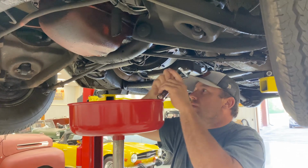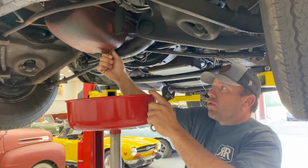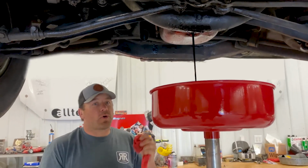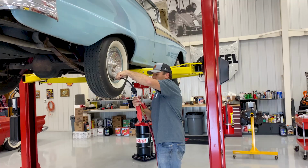So I'm gonna drain the oil here and just give it a chance to let all the old oil get out of the oil pan. While I'm letting the oil drain, I'll take my air gauge, go around and check all the air in the tires.